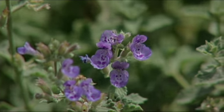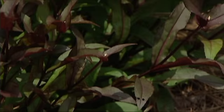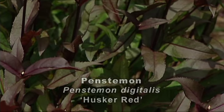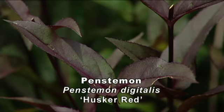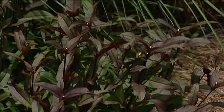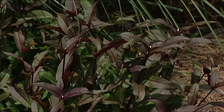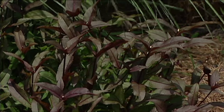Well, right down here I see you have one of the true Husker Red penstemons, and I can tell that because of the beautiful wine red color, a plant developed by the University of Nebraska, hence the name Husker Red. Plants that sometimes are propagated by seed instead of vegetatively, and we get some that have green leaves, but you've got one of the true Husker Reds with that really dark color, so good to see that.